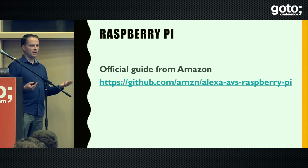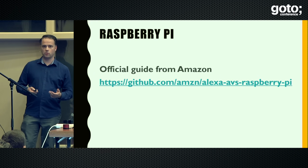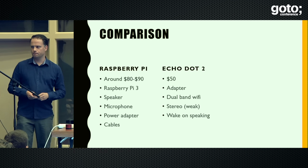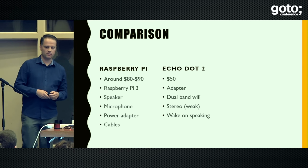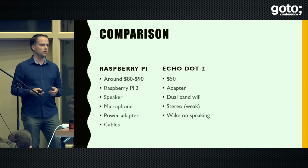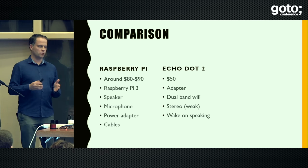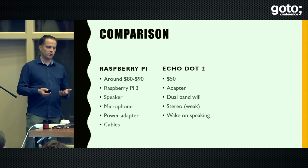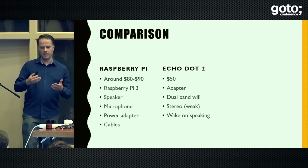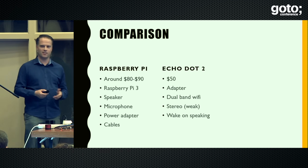And so if you want, you can play with it yourself. All the source is on GitHub. It's all created by Amazon, which is quite nice. And actually, when it came out, at first you only had the really expensive Amazon Echo Dot, which was like $180. So then I created this, which was only like $80, $90 with a Raspberry Pi and everything. So I was like, oh, that's nice and cheap. And then the next week, Amazon released the Echo Dot 2 for only $50. So I was like, okay, bummer.